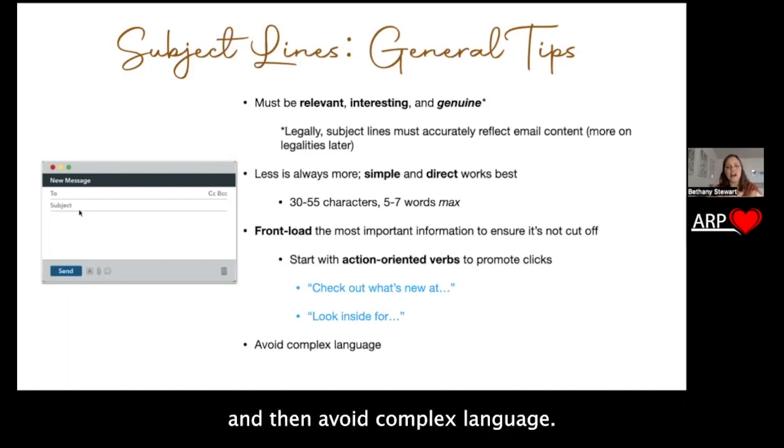And then avoid complex language, because of course, if it's hard to understand, they're not going to open it. They don't want more of that. They don't want more of complex language. So keep it simple, and try to get all of the most important information in the first couple words, first 30 characters, and don't exceed like 5 to 7 words or 55 characters maximum.